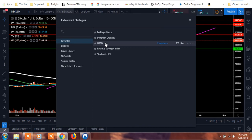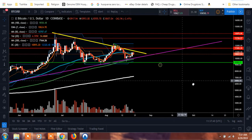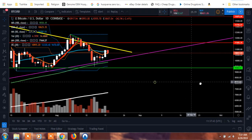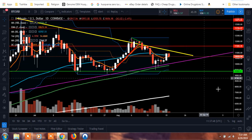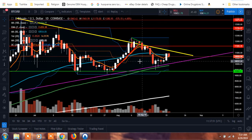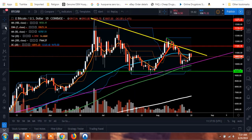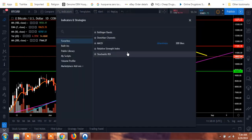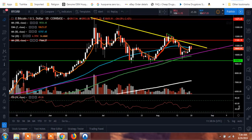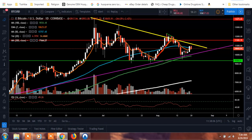Let's check out, guys, our Donchian channels. So with these, guys, the middle band there is going to be our 20 moving average, and that is acting as overhead resistance. We're basically floating right in between the channels right now. So that one's not going to tell us a ton. Let me get that off. Then we'll do our regular RSI, Relative Strength Index, and see if we see any divergence. Guys, not a ton happening here. We're at 49, so we're just kind of floating neutral right now.